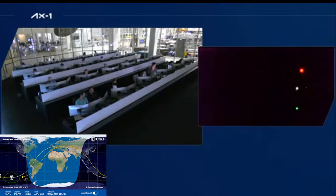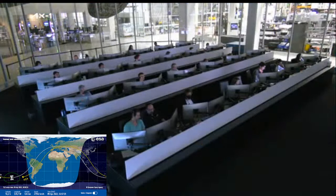So right now we're just hanging out at waypoint 2. We're about 20 meters away from the space station. We can continue to hold here while they troubleshoot, and we're just waiting for that video issue to get worked out for the crew. As soon as we get that, we can continue on with the docking, which will come shortly after we're able to depart waypoint 2.